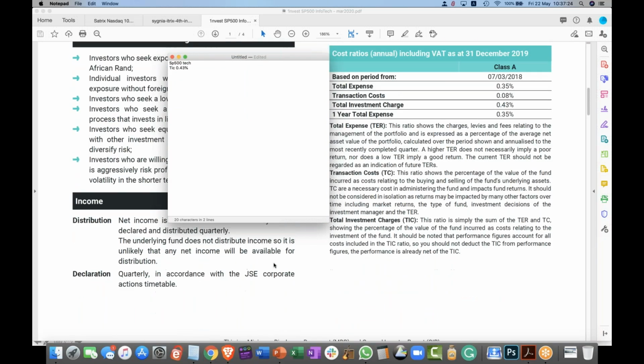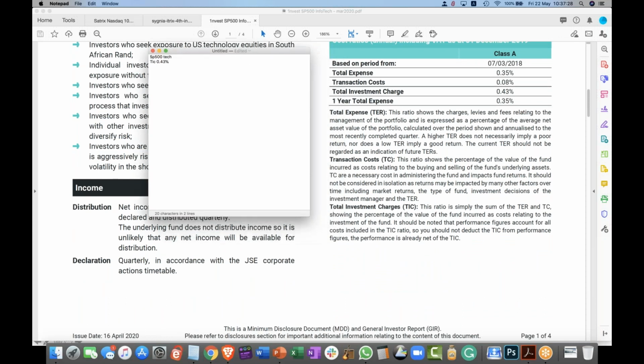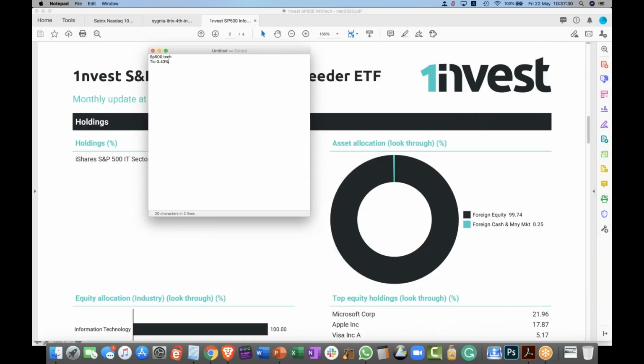Distribution declaration, so it pays dividends quarterly. Nice, no particular concerns with that. Here's what I'm looking for.